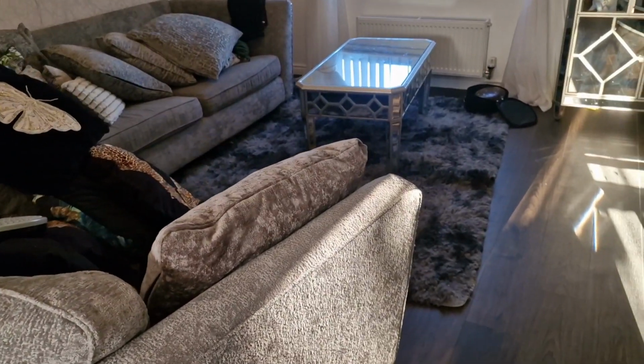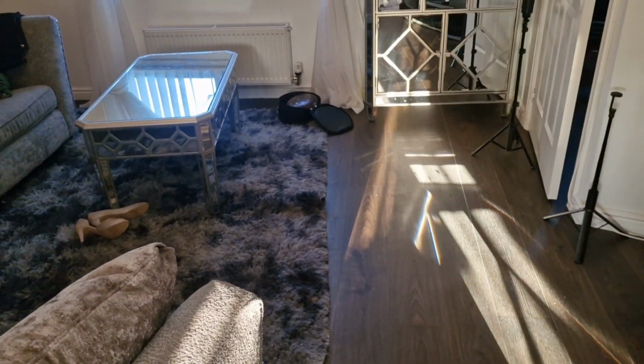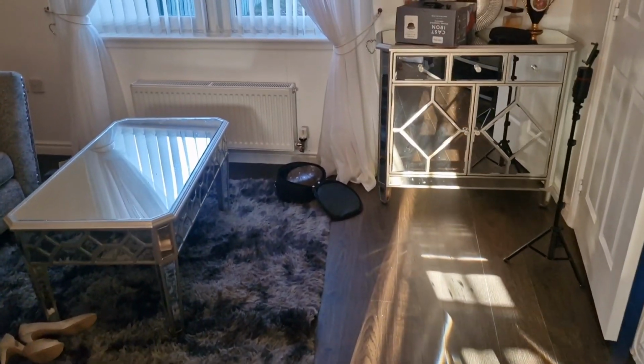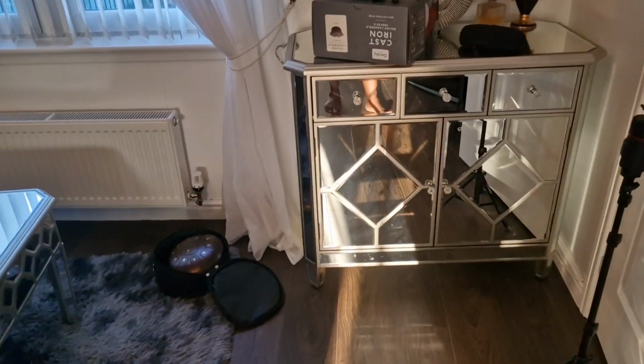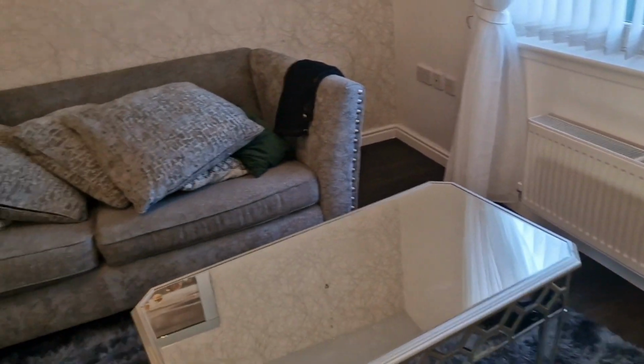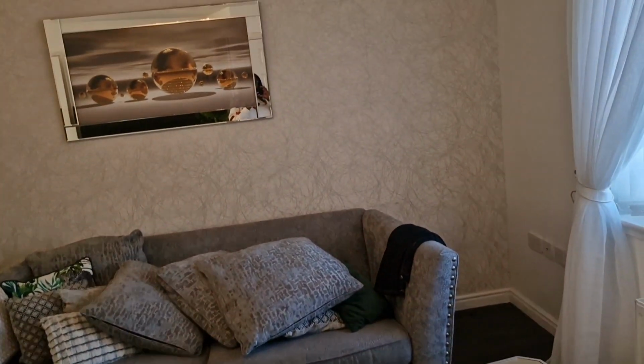So today is one of those days that I decided to put a new setup in my house, in my dining room, living room, right? Yes. And I love my grays.